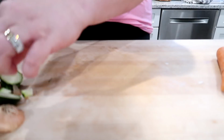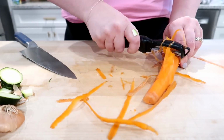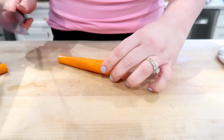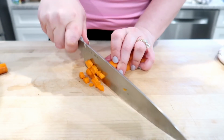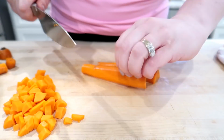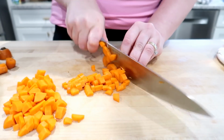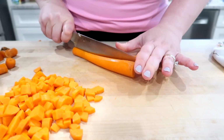So all I'm doing here is just chopping up all of my veggies for the soup. I did some onions. I also had a zucchini in the fridge, so I decided to chop that up as well. Next, I'm going to do some carrots. If you don't have a super sharp chef's knife like this one to chop carrots, it makes the job a lot easier. I see some YouTubers chopping veggies with steak knives and I'm just like, no. It's so much easier to use this knife.